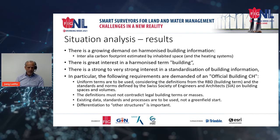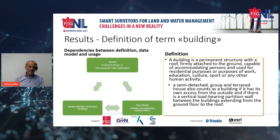So there is a demand for this official building, but there are some other requirements. We have to make sure that we have no contradiction with legal building terms and mass definitions. We want to use the existing data, standards and processes. We cannot start with a greenfield approach. These are quite important pieces of information we got back from the users. So in short, we have this definition of the term building, which is always linked between the purpose and the data model.